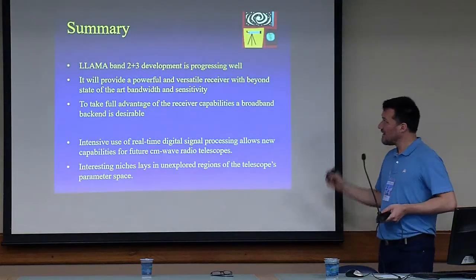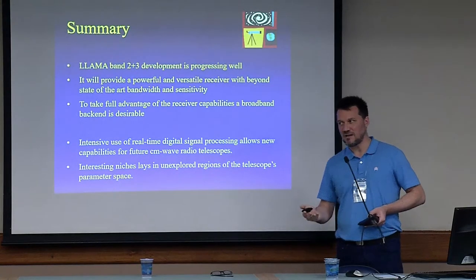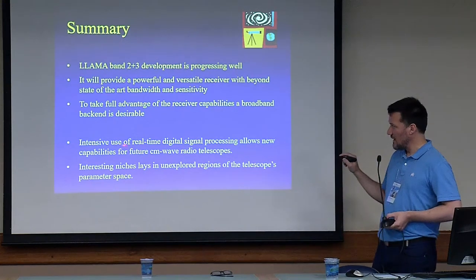Okay, in summary, Yamaband 2 plus 2 development is progressing well. It will provide a powerful and versatile receiver, as I said, with beyond state of the art bandwidth and sensitivity, I must say. And this is an important point. The receiver is so wide band in RF and in IF that it is actually wider than what ALMA digitizers can process. So in future, if you have wider digitizers, you can take even more advantage of this receiver.